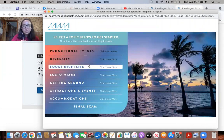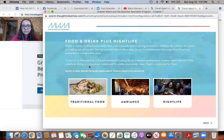Okay. Food and nightlife. Okay. Food and drink plus nightlife. Miami is where well-renowned chefs have come to launch award-winning restaurants. Added to the culinary star power is a melting pot of cuisines from farm to table fare to ethnic eats served in establishments that range from fine dining restaurants to casual coffee shops. Curious to try Peruvian fare or Korean barbecue? Looking for an American steakhouse or creative vegan options? Prefer waterfront dining or a downtown ambience? No matter your client's taste, there's a restaurant for them. Select a topic below to learn more. Okay, traditional food.